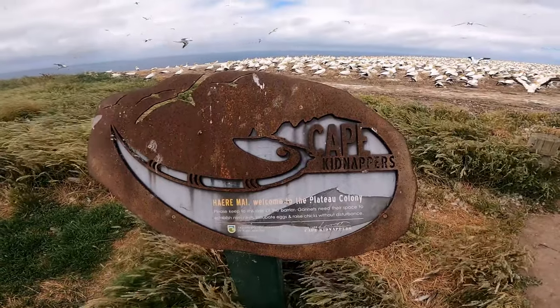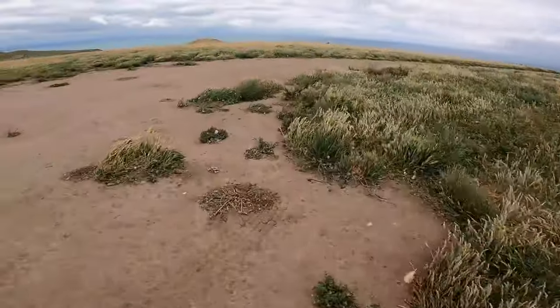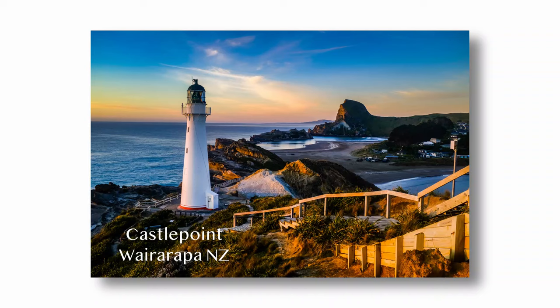Cape Kidnappers, Haramai, welcome to the plateau colony. Oh, what a stink. Whew. Cape Kidnappers Lighthouse. Not as impressive as Castle Point, that is for sure, but it's there.